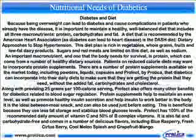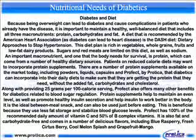Diabetes and diet. Because being overweight can lead to diabetes and cause complications in patients who already have the disease, it is important to maintain a healthy, well-balanced diet that includes all 3 macronutrients: protein, carbohydrates and fat. A diet that is recommended by the American Heart Association, as diabetes can lead to heart disease, is the DASH diet, dietary approaches to stop hypertension.